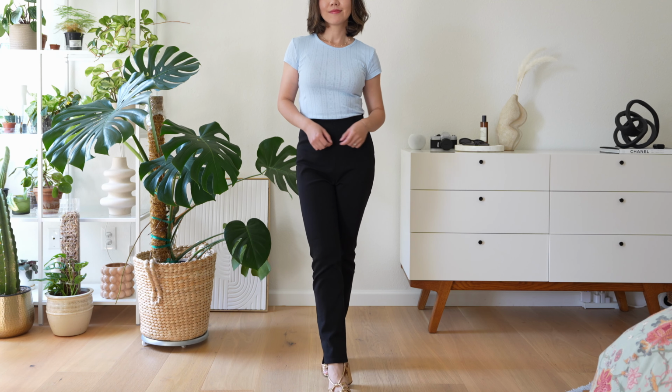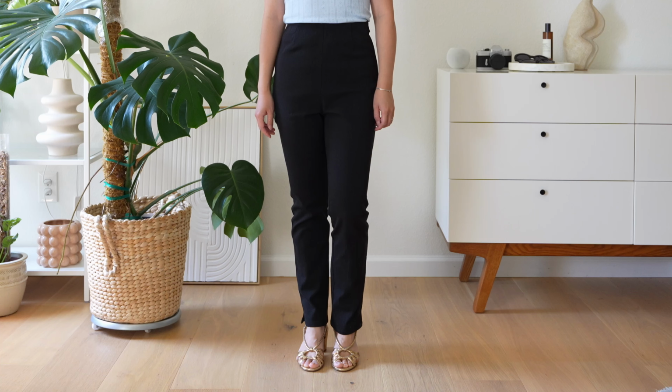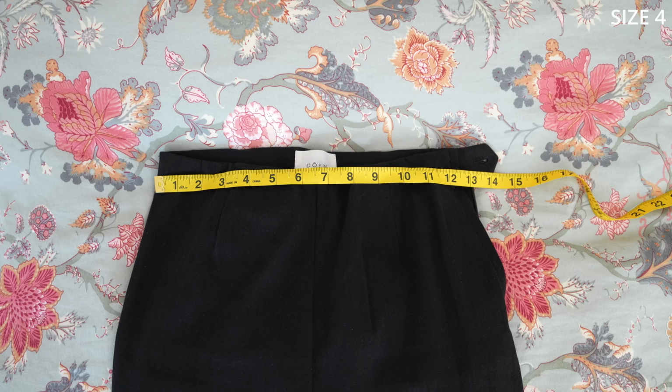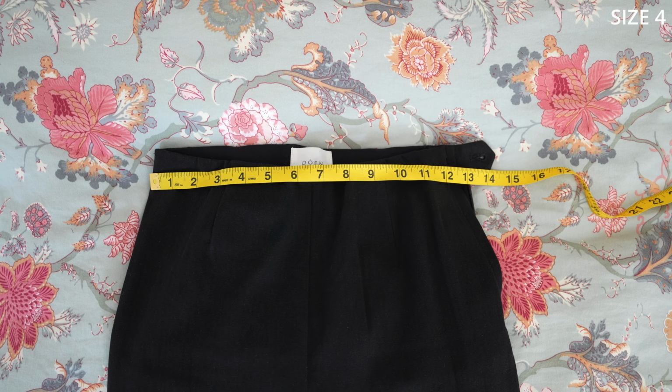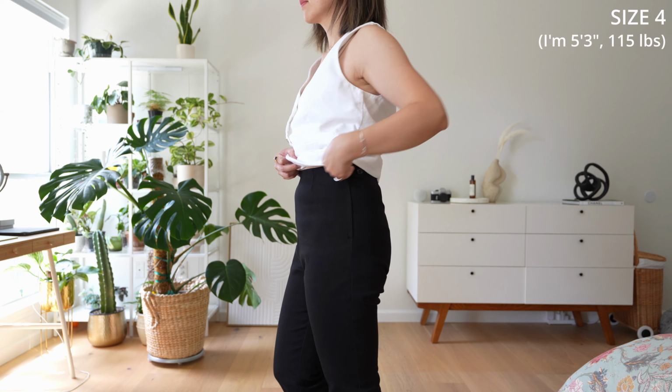I went with size 4, waist 25.5. My usual jean size is 26. These Lula pants are true to size to me. This is how the waist measures when laying flat. It fits just right on me for the waist, the thighs, and the hips. The 1-inch elastic band at the waist is wide enough to make it comfortable to wear.